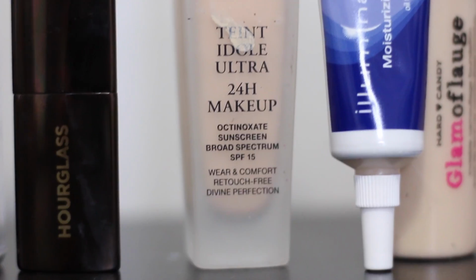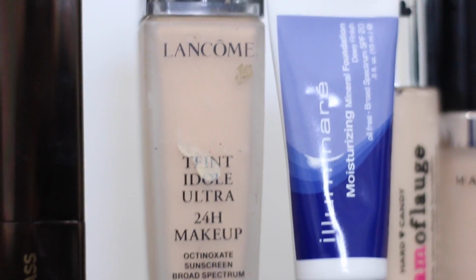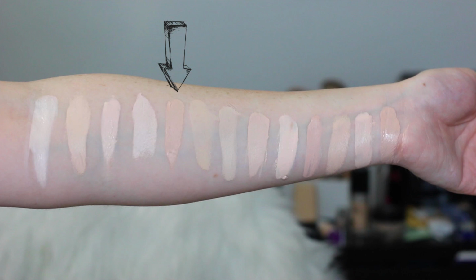Alright, on to one that has a light shade and a good formula. This is the Lancome Tint Idole Ultra 24-Hour Makeup. A lot of you guys have asked me to do a full review on this product. I do have like 2 or 3 Shadow and Schmooze videos where I put it on and I basically give you kind of my thoughts on it.